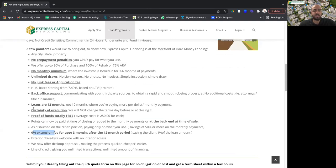Our certainty of execution: we do a lot of digging up front when we're looking at the deal for the first time to make sure that everything makes sense and fits so that we do not have to change any terms at the time of closing, right? So sometimes an extra 5-10 minutes up front can save us hours on the back end. That's what we're looking to do. We're looking to make sure that everything makes sense up front so that we can surprise the borrower and yourself with a good surprise as opposed to anything negative.